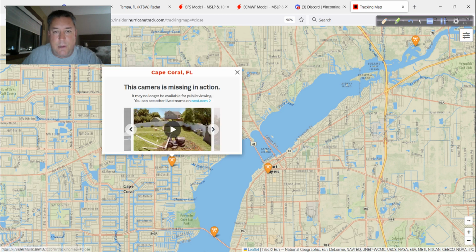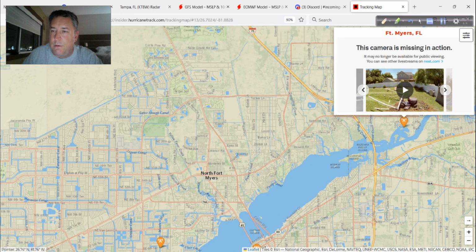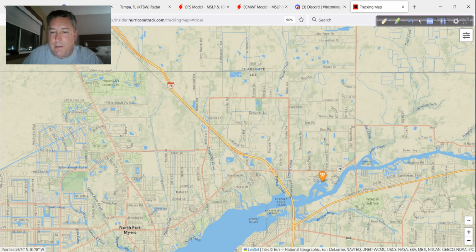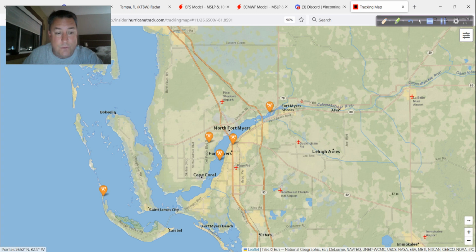This one was trying to come back. They've been off and on up here, the Fort Myers area. Nope, this is at, I call it a nature preserve area. It's not, but that's what it looked like back there. So some of these are having network issues.